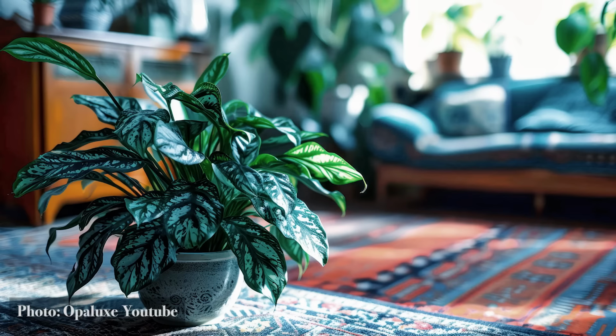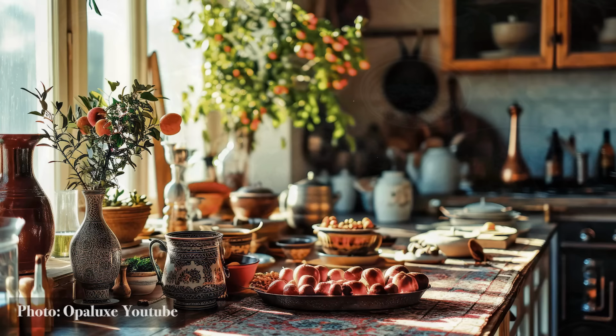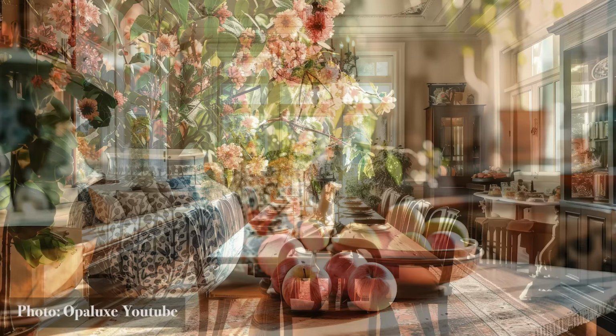A Persian-inspired dining area or kitchen is a place where family and friends come together, drawn by the promise of shared pleasure and comfort. It's a place where the richness of the past meets the conviviality of the present, creating memories that are savored long after the meal is over.